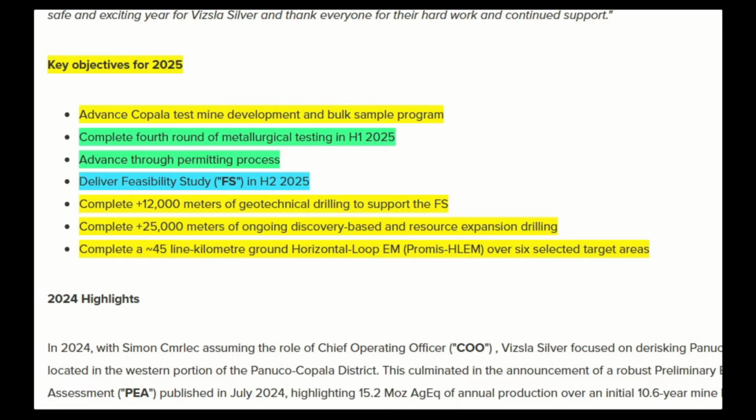So straight away there's one catalyst, to complete this round of testing. Advance through the permitting process, another catalyst. Deliver the feasibility study that we've mentioned already, which will be in the second half of the year, as well as completing 12,000 meters of geotechnical drilling, completing 25,000 meters of ongoing discovery-based and resource expansion drilling, as well as 45 kilometer ground horizontal loop EM over 6 selected target areas.